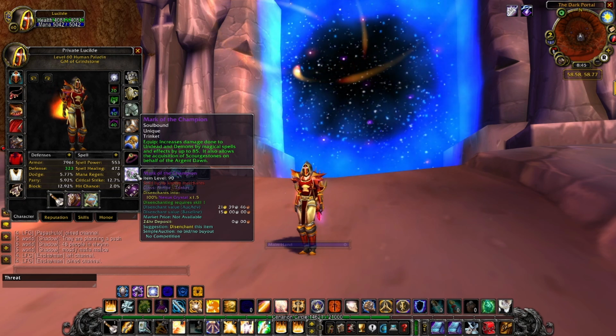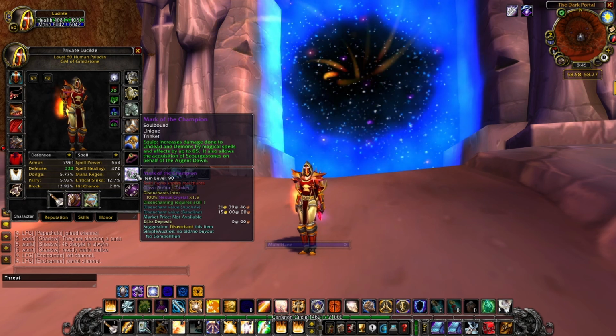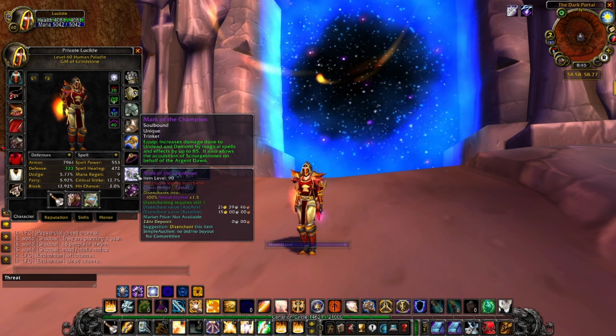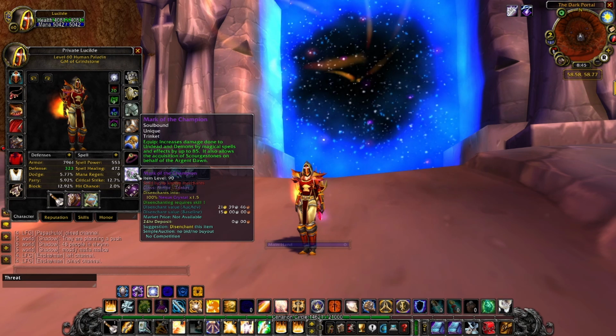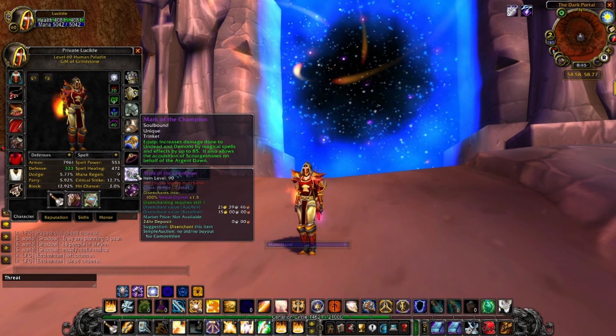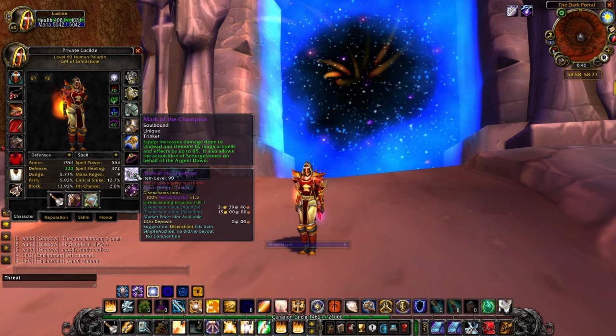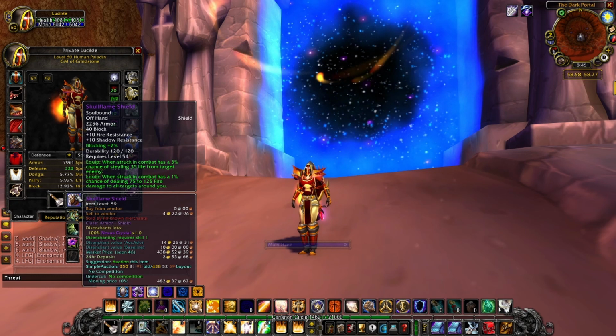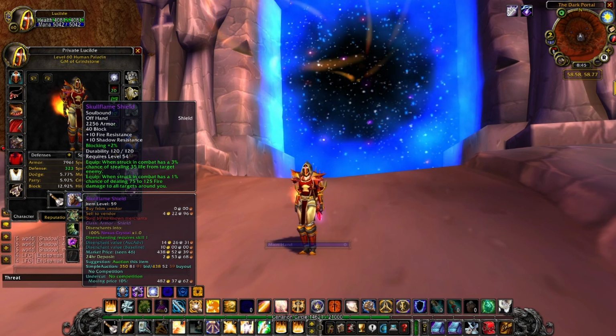With a little bit of refinement, and with the addition of one of the items on this list, I can easily one-pull Razor Fen Downs even at level 60. Speaking of carries, that is going to carry us into the next 2 items on this list. One of which is the Skull Flame Shield.